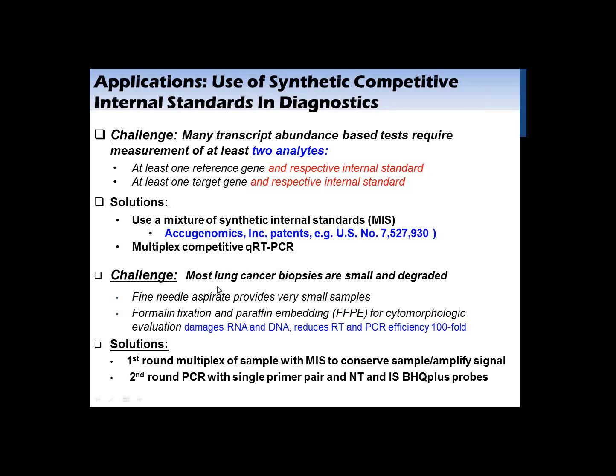As a consequence, the attempt is to make the biopsy as minimally invasive as possible. So it's typically through a fine needle aspirate, which provides a very small sample. And then the second thing that happens is that the fine needle aspirate goes into formalin fixation and paraffin embedding for cytomorphologic analysis, which is the main way that each of these tumors is diagnosed. But this is not an optimal approach for molecular diagnostics because formalin fixation and paraffin embedding damages the RNA and the DNA and reduces the RT and PCR efficiency by as much as 100-fold. So a solution that we're using is to use this multiplex method to assess many targets simultaneously, so that reduces the amount of sample that's required.